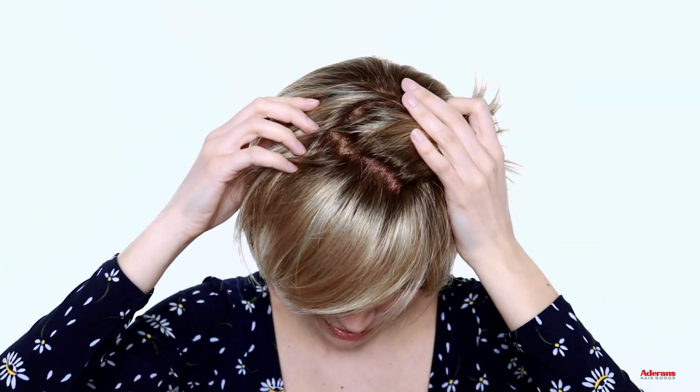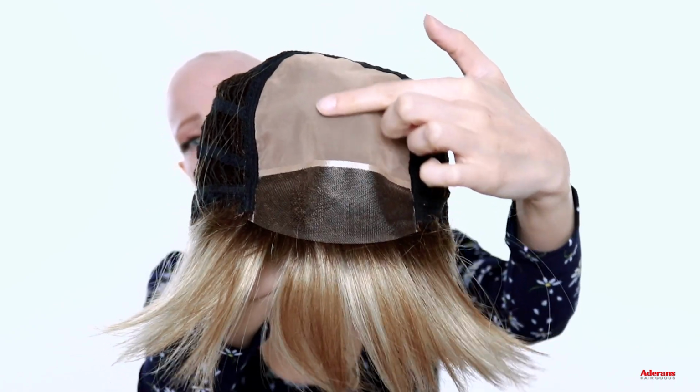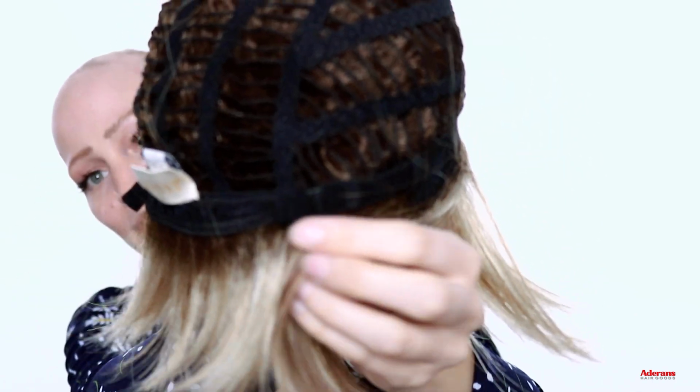This wig features the same type of cap as Braylen with the double monofilament and the lace front. So you have that really natural looking part on top and the ability to change the part, as well as that very natural looking hairline. Here's what the cap construction looks like from the inside. Again, we have that double monofilament, lace front, and the adjustable straps at the nape of the neck.